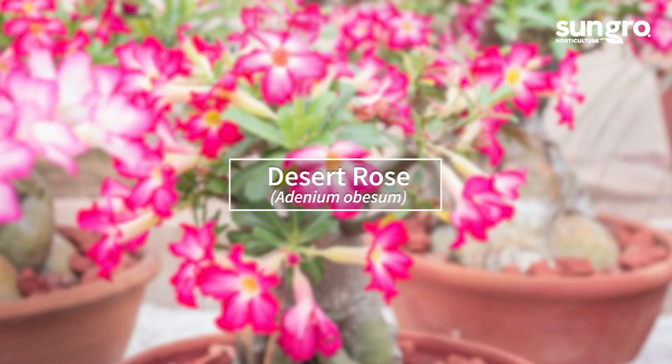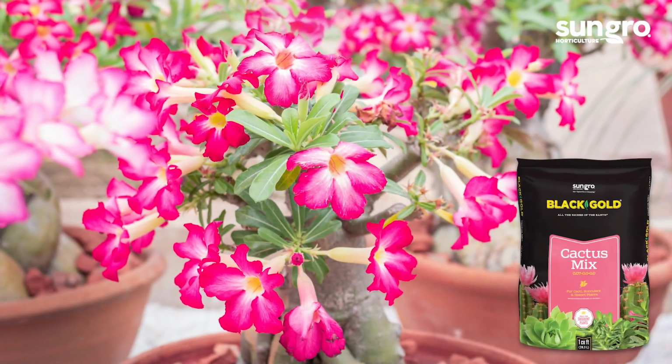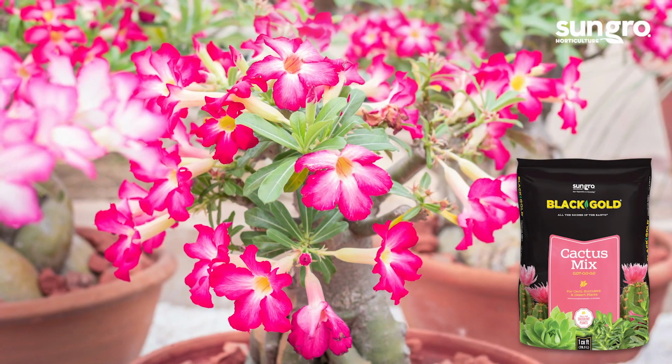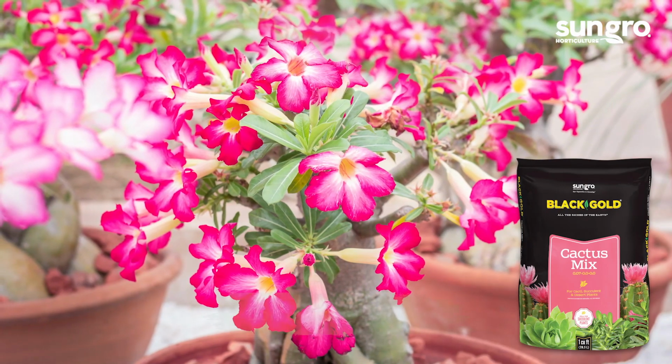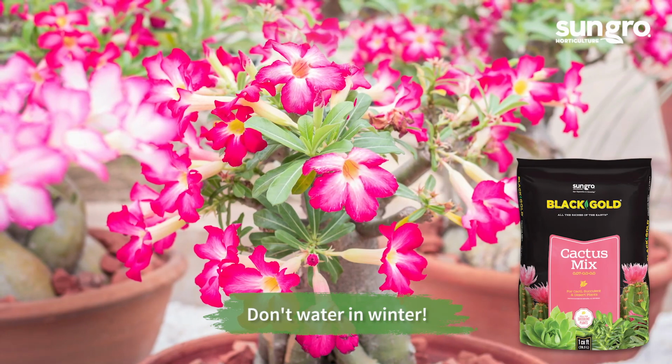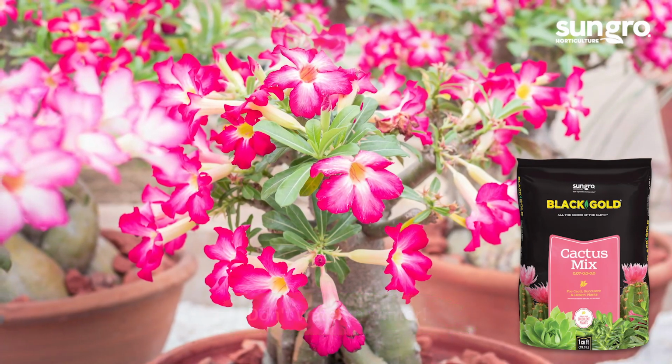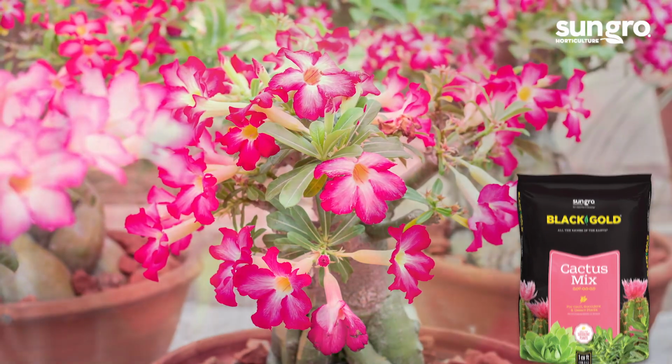Desert Rose. This succulent desert tropical has a bulbous trunk-like base and brilliant red, pink, or white flowers that decorate the branches from late winter to fall. Grow desert rose in bright indoor sun and provide fast-draining soil, light water, and monthly fertilizer.